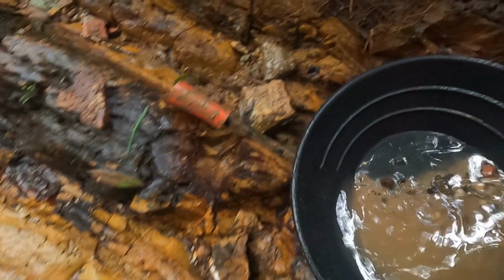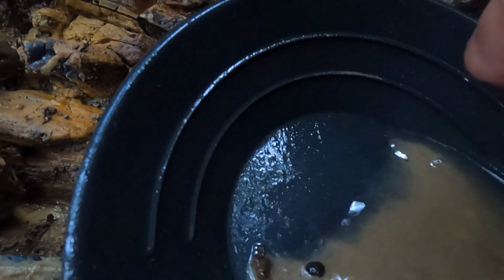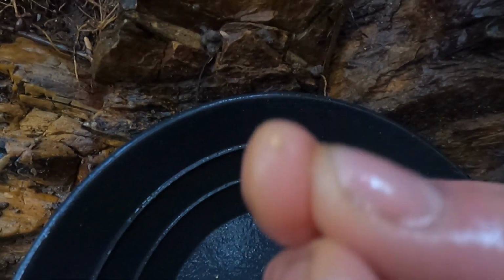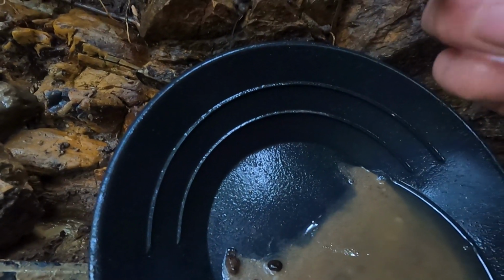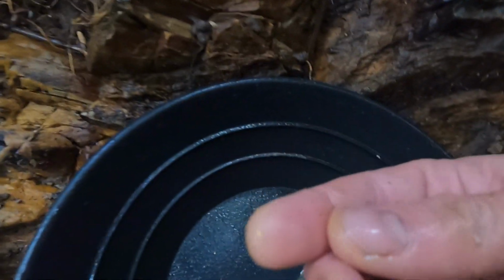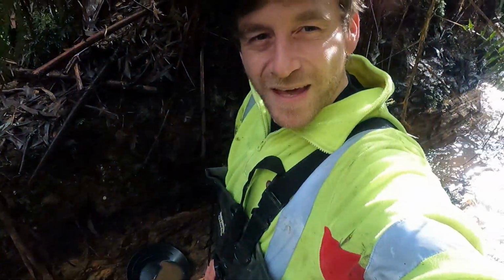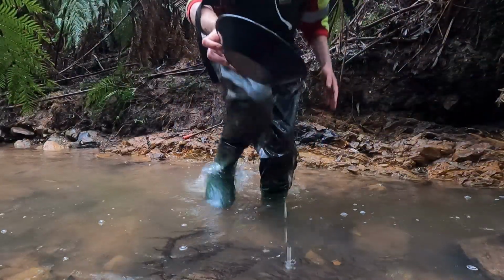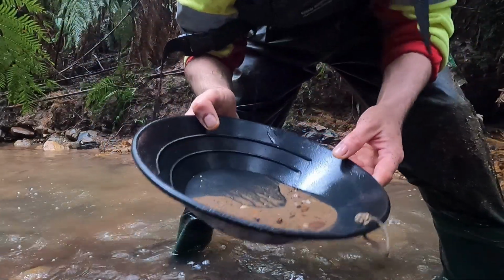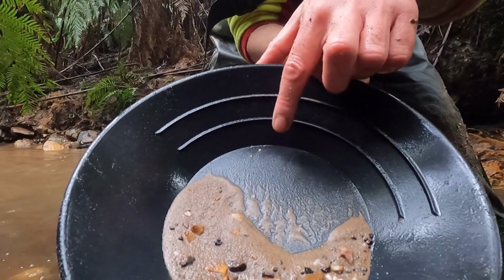Nice. One of those two bits is... look at that. Nice little bit of gold. I'll keep having a dig in this spot. It's the only gold I've got so far. Now a couple of the specks are from that other pan because I don't have my snuffer bottle up the creek here with me, but a couple more specks again.